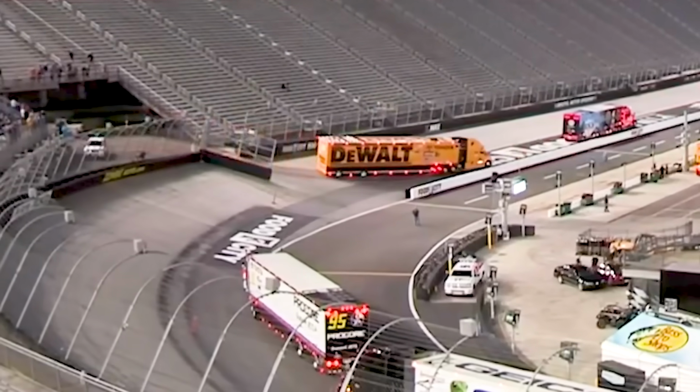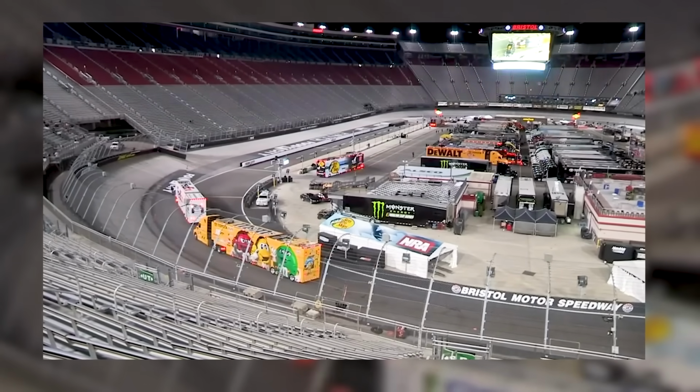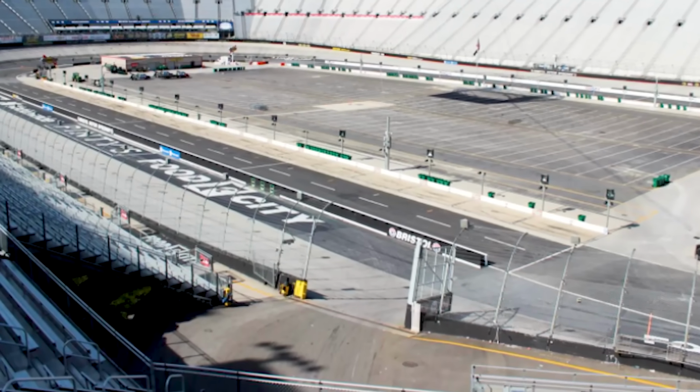Actually, Bristol's gate is now in Turn 3. For anyone that doesn't know, this is how the haulers get into the infield on race weekend. The gate pretty much just opens at a different angle now, and obviously now the gate is stronger and probably more durable too.